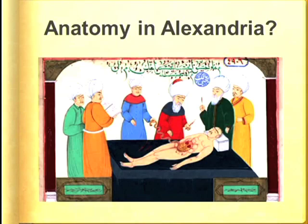This is a picture I showed you last week, which is possibly not what you're thinking it is. It's not like somebody torturing somebody else. This body here, you'll be happy to hear, is actually dead. This probably wasn't a picture from Alexandria, highly unlikely. But it was very hard to find the correct kind of picture. I just wanted to give you the idea of what was going on here.